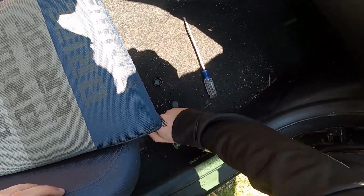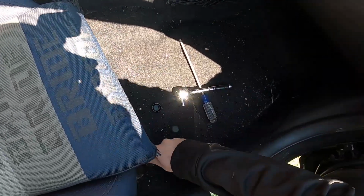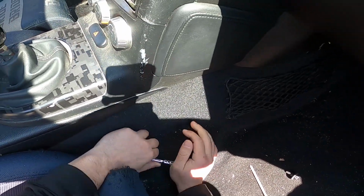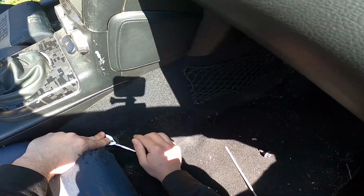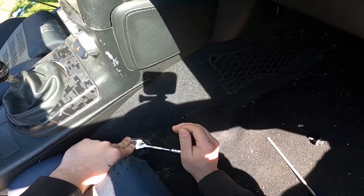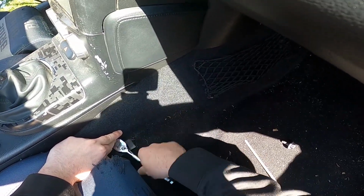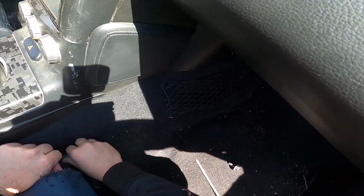I put these seats in maybe like 3 years ago. These are Bride Digo Type R's, and I bought them all the way in Rhode Island for a pretty good deal. I love them. They got chewed up by the guy's cat a little bit. See that? That's from his cat while they were sitting in his apartment. And some of the fabric is coming down from lots of me getting in and out, in and out, because, like I said, I did daily drive this car.